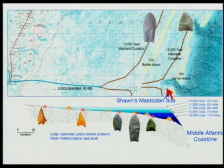That artifact has to be 18,000 plus years old. We should have a radiocarbon date any day, because Tom Stafford said the ivory we sent him had the best collagen preservation of any ivory he ever tried to date. And I was hoping he would call me last night and tell me the date. But I can assure you that that is probably the oldest formal tool yet found in the Americas.